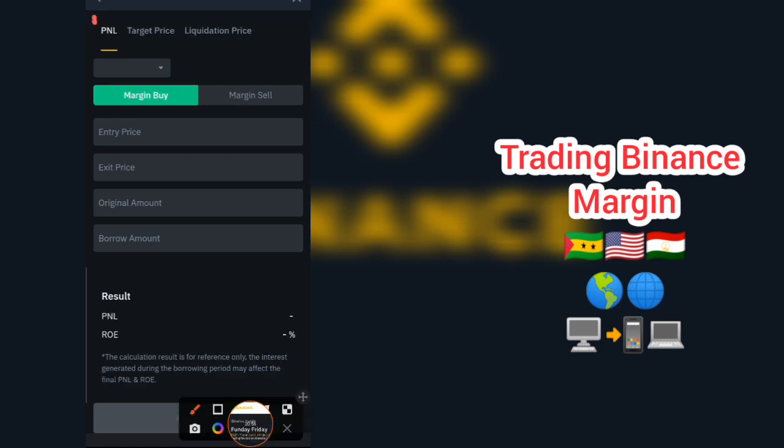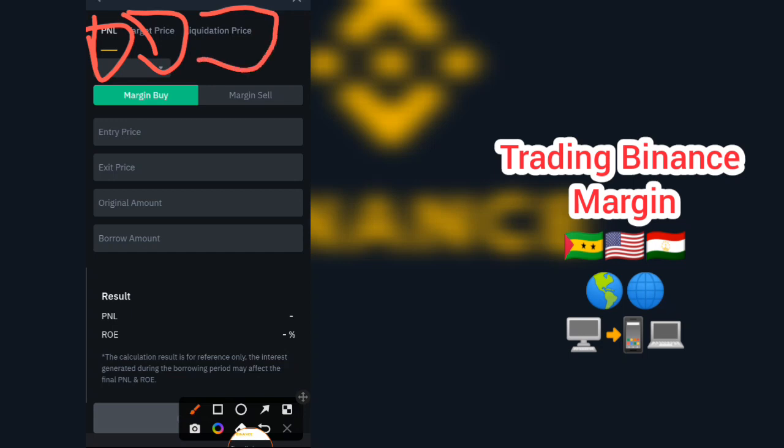Now for the margin calculator, right here on my screen, we have the P&L, profit and loss calculator. You can also see the target price. So if you have a target price you want to calculate, and you also want to check the liquidation, you can easily use any of these functions. Right here on this column, you can choose the assets you want to make your calculations for.